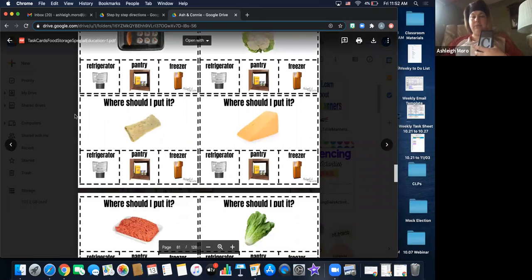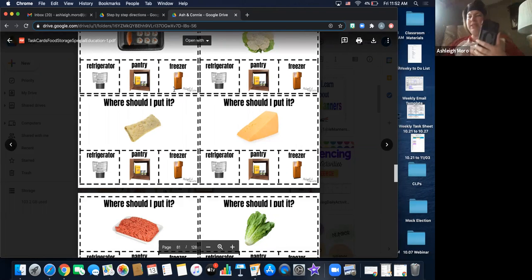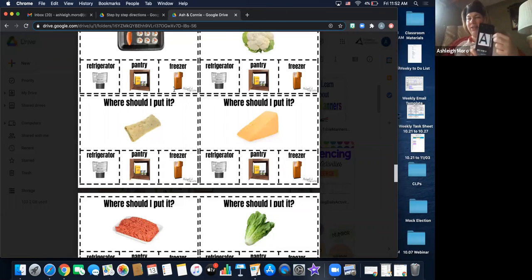Okay, we have this one right here, which looks like a burrito, perhaps like a tortilla wrap. Yes, it's a burrito. Yeah, so like a tortilla wrap. We're going to assume it's not fully a burrito because then that would be harder to figure out where to store it. So we're just going to call it a tortilla today. So a tortilla, would it go in your refrigerator, your pantry, or your freezer?